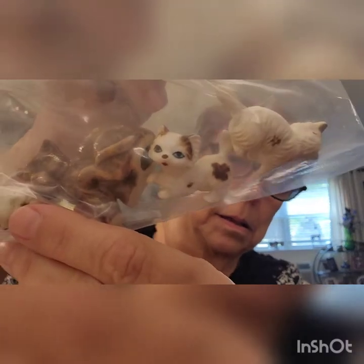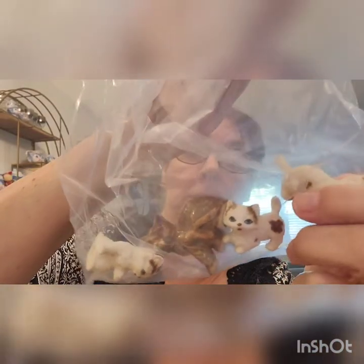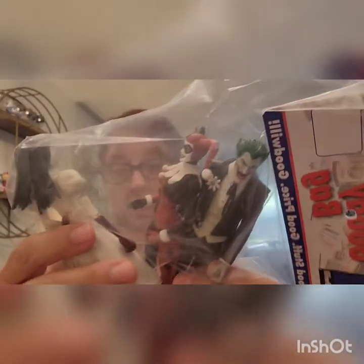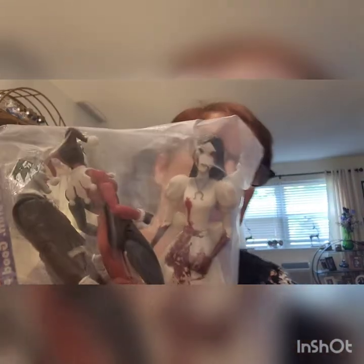I got these little cats. This bag was $2.99. I don't know what they are. They're definitely ceramic. I think the white ones are more of a bisque. Look at this little fancy cat. This I got because Halloween was coming. This was $2.99. It's the Joker, and this is just kind of like a messed up Halloween one. I don't know why I got them, but something appealed to me. I don't know if they're good resale, but I thought Halloween's coming. This one's kind of freaky. I don't know.